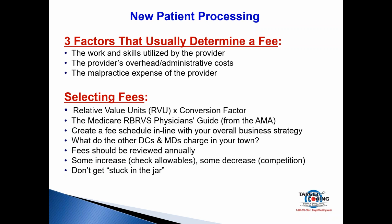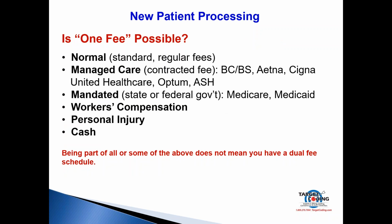Maybe you want to take a look at the Medicare fee schedule in your area. Maybe you want to take a look at the in-network fee schedules in your area. Again, fees should be reviewed at least once a year. Now, is one fee possible? That's another question we get.